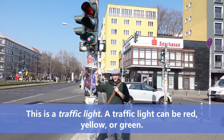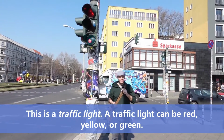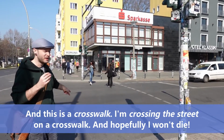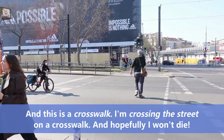This is a traffic light. A traffic light can be red, yellow, or green. Traffic light. And this is a crosswalk. I'm crossing the street on the crosswalk, and hopefully I won't die.